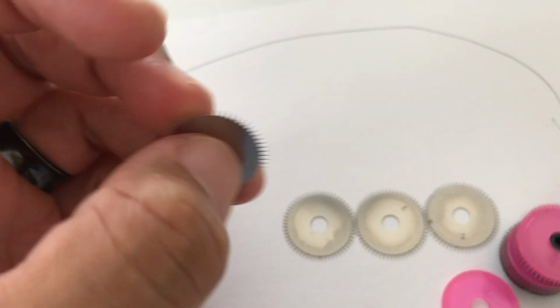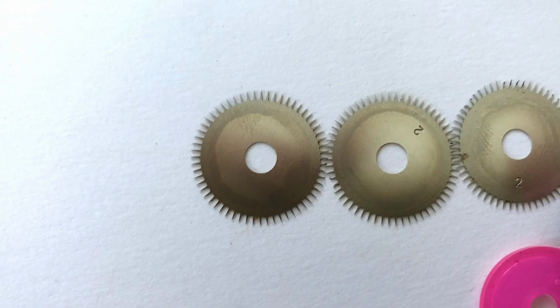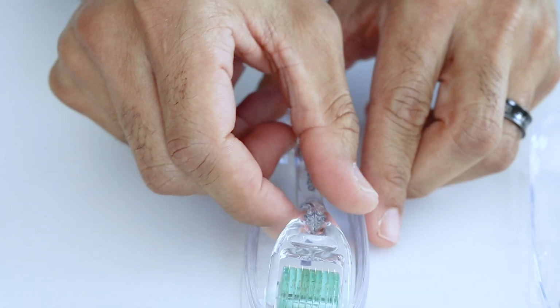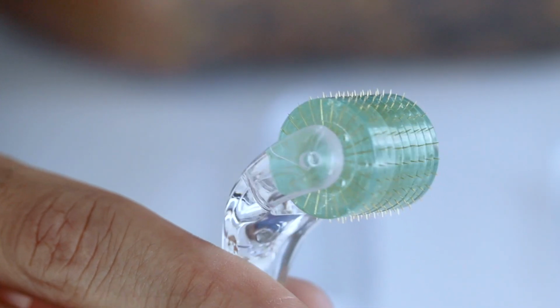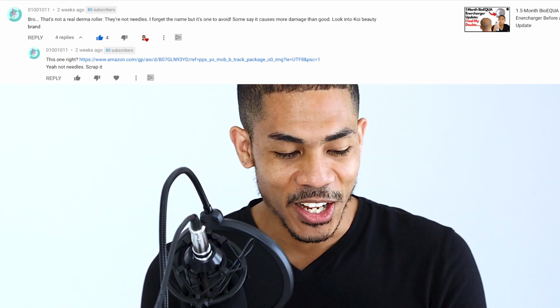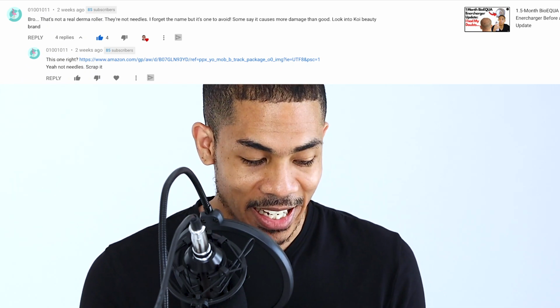And this is what Curious Caroline was talking about. She was saying that it causes a larger wound, and it makes sense if you look at it this way. These aren't even needles, man. These are blade saws, man. What's up with that? Looking at the Koi Beauty Dermaroller, these are needles that go straight through into the Dermaroller. So going back to 0100101, God, do I have to keep saying? I'm going to call you 01 for this video. Going back to 01's comment, I can see what he's saying too. They're not needles.